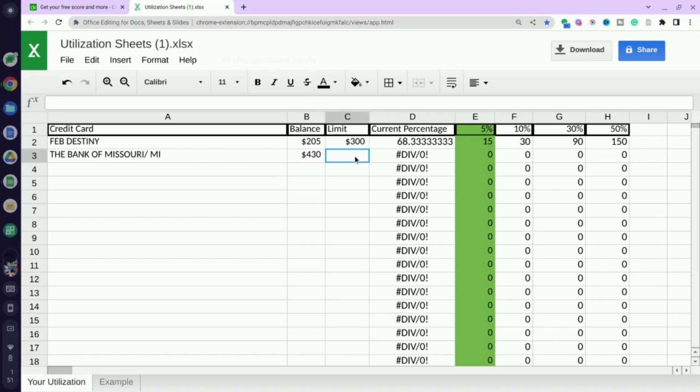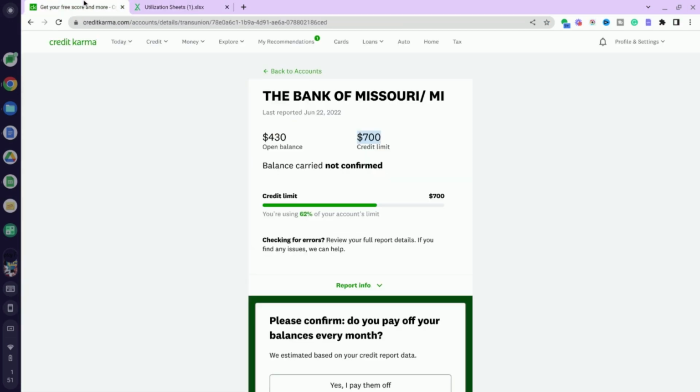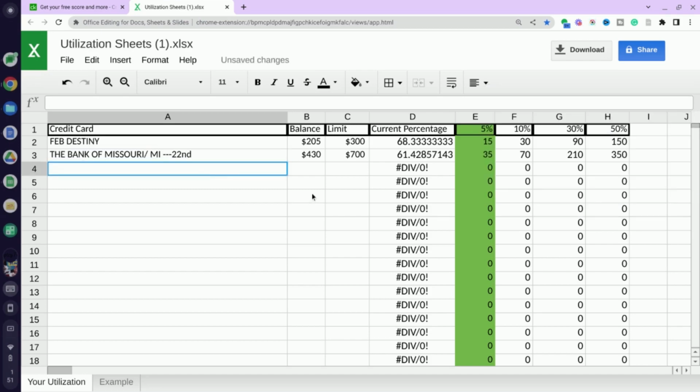Now, something else that is very important that's not on here, it's up to you if you want to put it on here, is the reporting date. So if you want to copy this date, so that you will know every day on this date, that's the day it's going to report, that'd be good for you all. And if you want to just put the 20-second, that'll work too. You don't have to put the full date. But that date is going to come in handy later on.